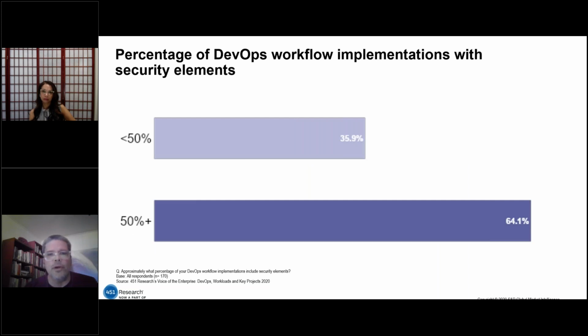This is just to illustrate where we are as the DevSecOps trend evolves, and this continues to go up: the number of DevOps workflows with security elements. We've been tracking this since last year. A year ago, this was about 10 points down, at 53% of organizations including security elements in their DevOps releases, or at least half of their DevOps releases. So a year ago, it was sort of glass half empty, half full, depending on how you view it. Maybe somewhat alarming that half or more of releases were going out without any security elements.